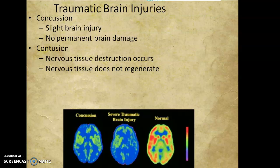Okay. The next step up would be a contusion. Okay, so a lot of times when I say the word contusion, people have heard it in the context of being the same as a bruise. And that is not quite the same thing as what is happening on the brain. So with a contusion, there's actual nervous tissue destruction that happens.